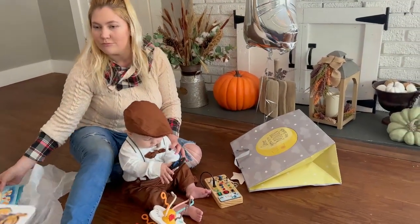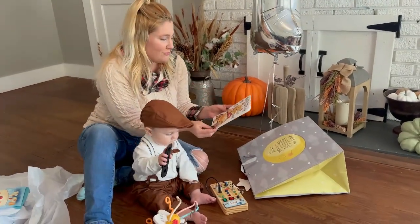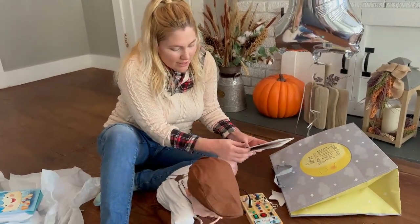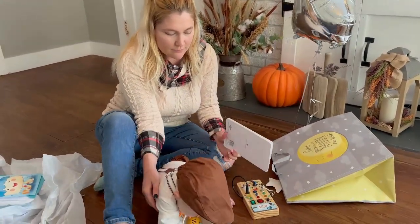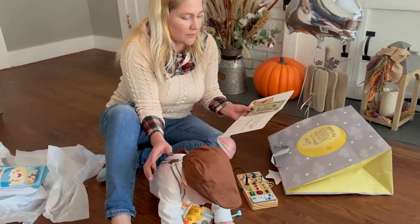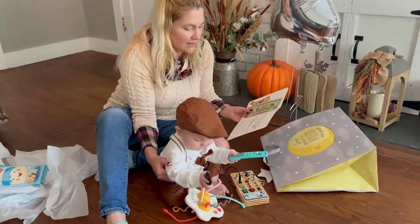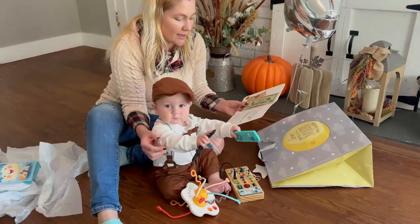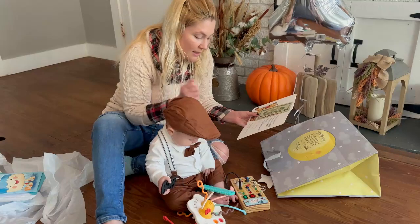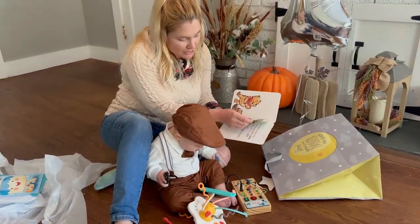Aww. So this is from your grandma and grandpa in Alabama. Winnie the Pooh. Mm-hmm. I love Winnie the Pooh. You're one today. Hip, hip, hooray. And do you know what to do? Have a day that's fun and special, a day that's just like you. Wishing you a honey of a day. Happy first birthday, precious baby. Mama and Papa love you so very much. And you got lots of money. You're a rich baby.